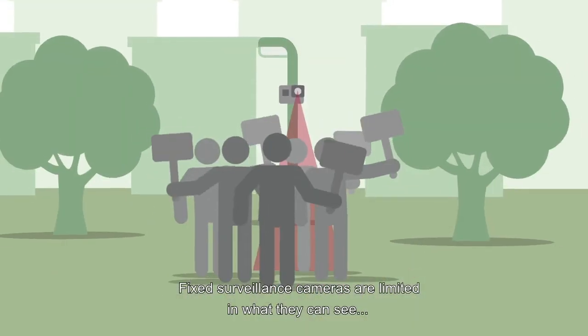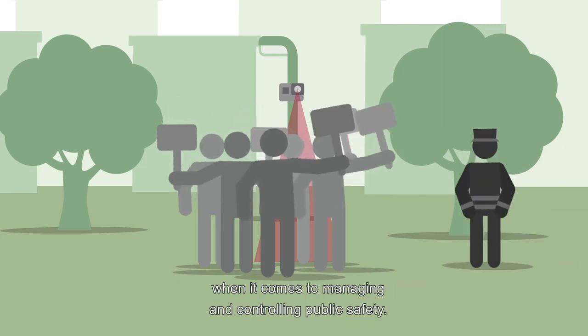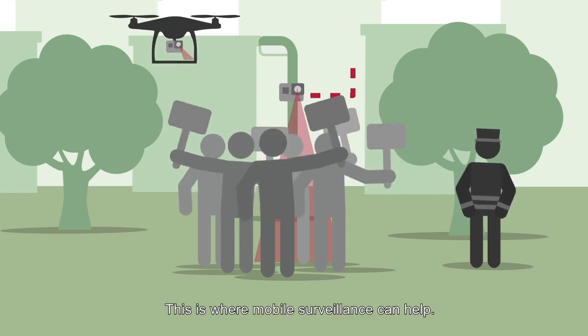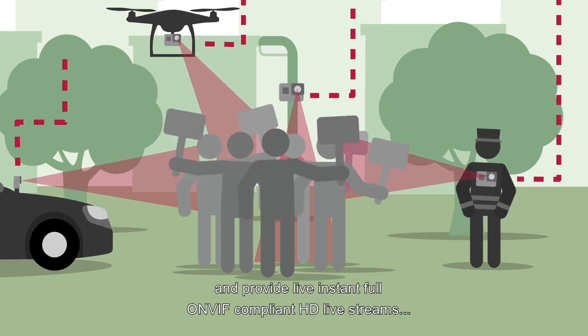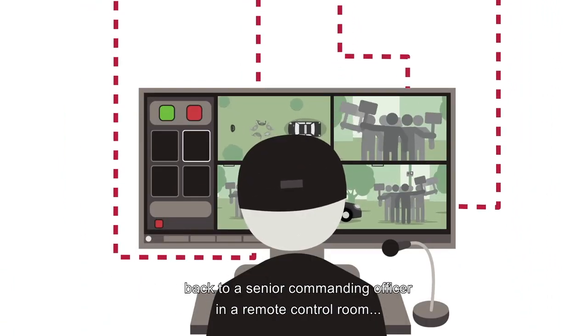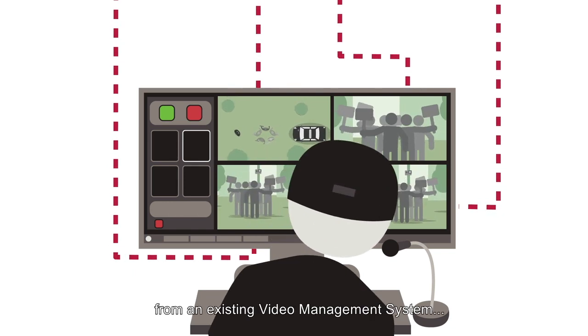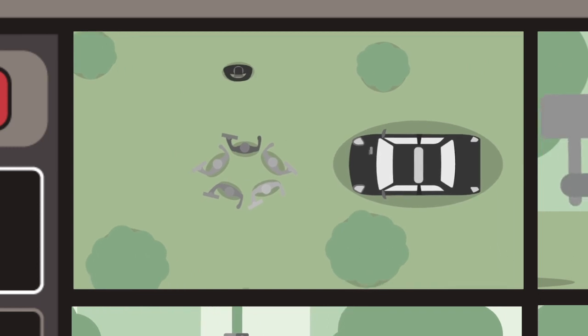Fixed surveillance cameras are limited in what they can see when it comes to managing and controlling public safety. This is where mobile surveillance can help. Cameras can go to where the action is and provide live, instant, full ONVIF compliant HD live streams back to a senior commanding officer in a remote control room who can give real-time directions from an existing video management system to officers on the ground.